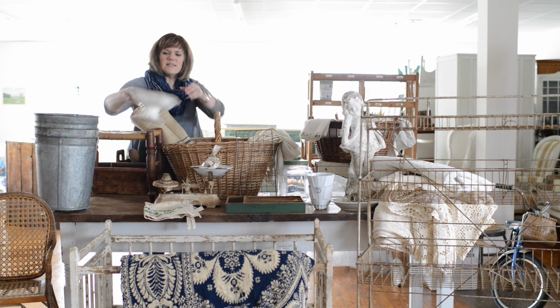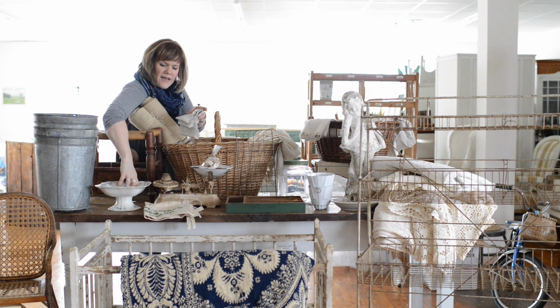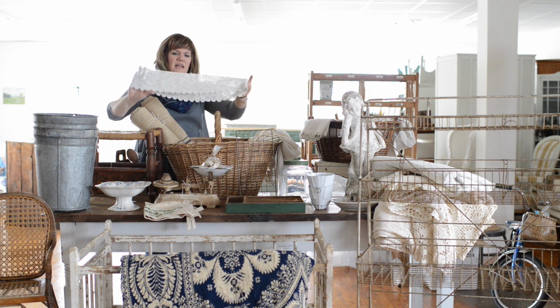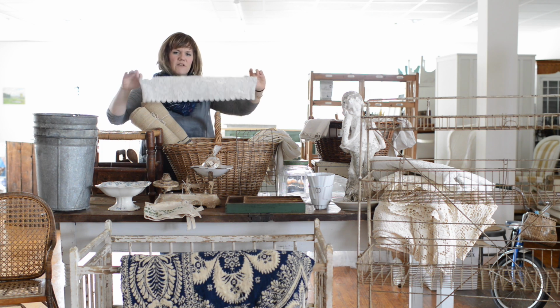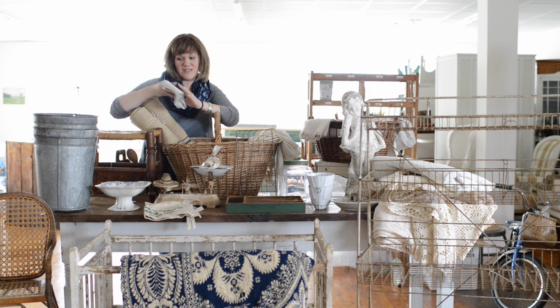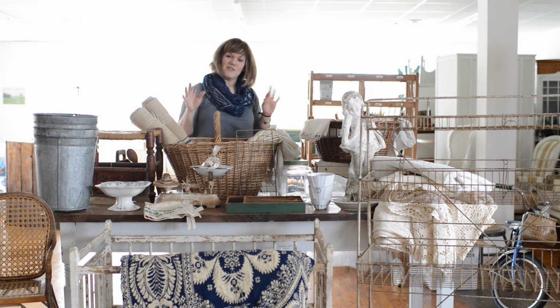And I also got this ironstone pedestal dish. It has some blue flowers on it, but I have kind of a soft spot for ironstone in general, but I really like compotes as well. And some crochet trim. The nice thing about this is you can get these for really cheap, and I will probably use this to embellish a pillow or something. So it adds sort of this handmade detail. I don't do crochet, so this is a way I can have some crochet in a project that I'm working on without actually having to do it myself.